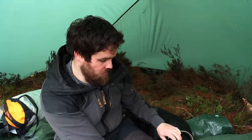Joining me and Poppy again for another overnight camp. She's down here just having a little nap. We got in the forest quite late today, so I've been trying to get things sorted and set up properly before I did any talking to you guys. But everything's done now, I can just relax and chill out for a little bit.